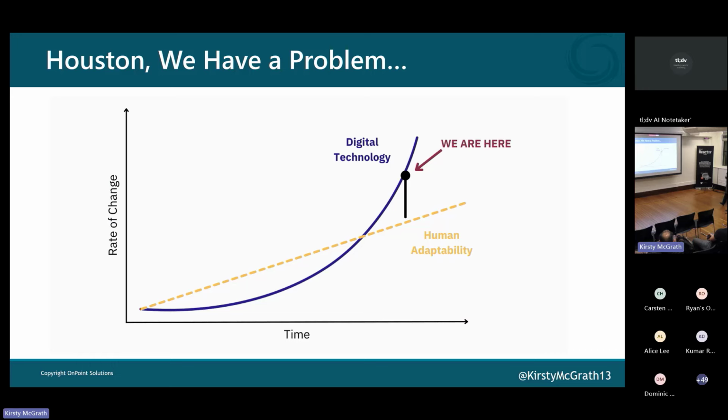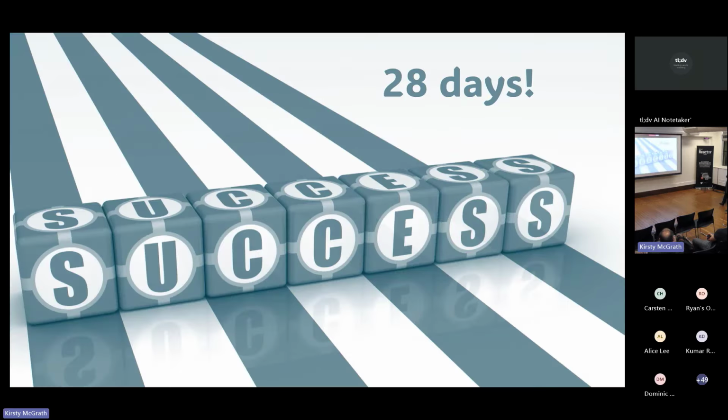Now, if we look at the digital side and where we are, there's a bit of a gap between the two in the learning journey. And we need to look at how we help people on that journey. So we have to have some good programs in place. And what do they look like?